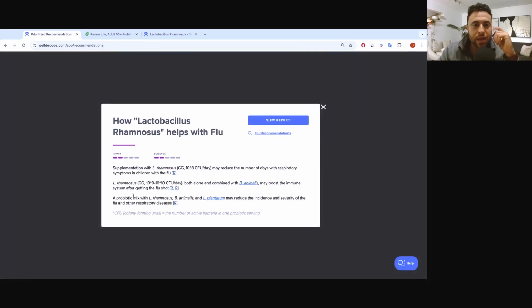So I'm actually curious, how does this help with the flu? There's an impact of 2, evidence of 2. Rhamnosus, what is this? 10 billion per day. I've taken a lot. One pill I was taking was 15 billion per day, but I took 25 pills, so I took way more. What is 15 times 25? It's 375. So I took 375 billion today, and I've done that on a different day as well.